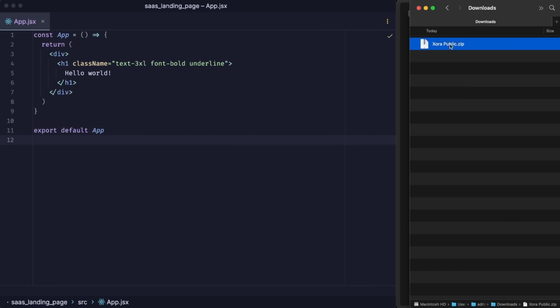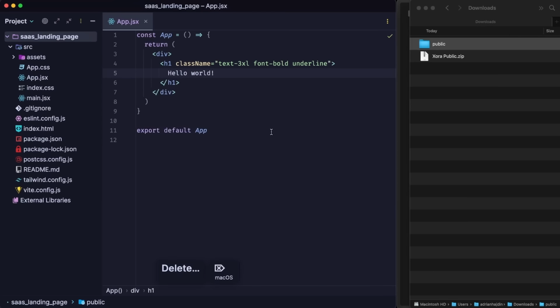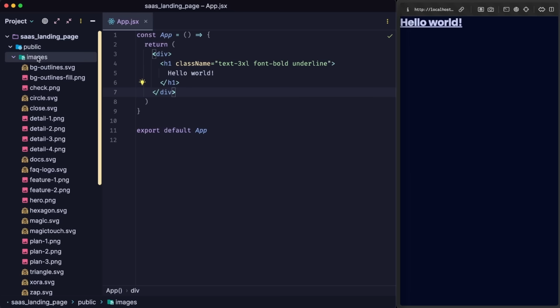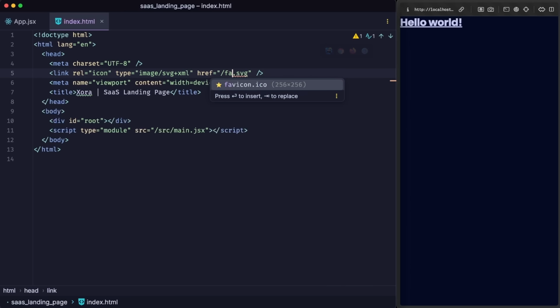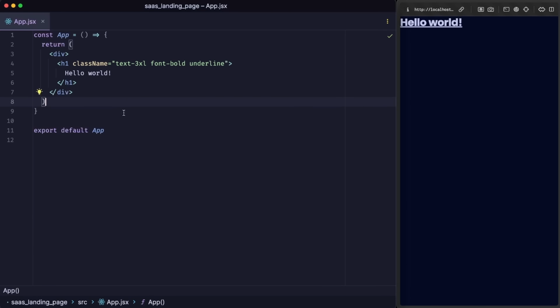Once you download it, you can unzip it, delete the public folder from here, and then simply drag and drop the new public folder in the root of your application. This one will contain all of the necessary images and assets, which allows us to go directly to the index.html, rename our application to Sora, SaaS landing page, and then change the path to the favicon. That's going to be just favicon.ico, not an SVG. If you do that, you can see that now the title and the favicon changed. And that means that we are ready to start developing our application.